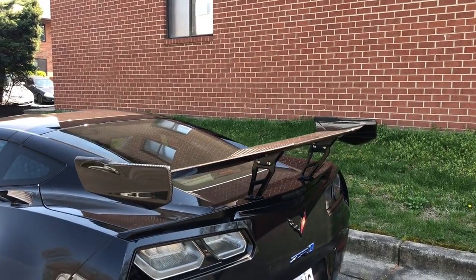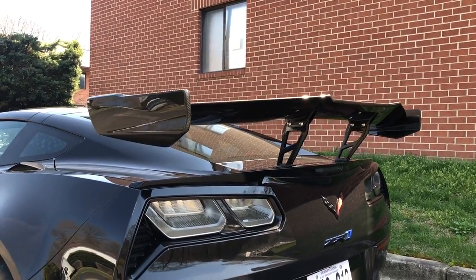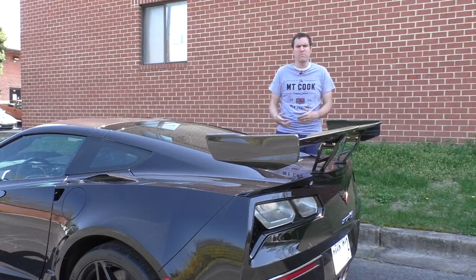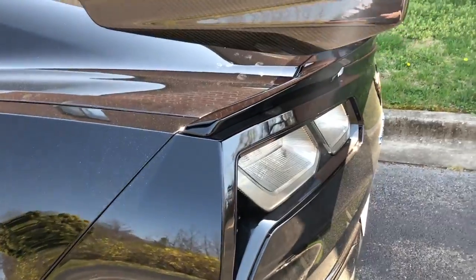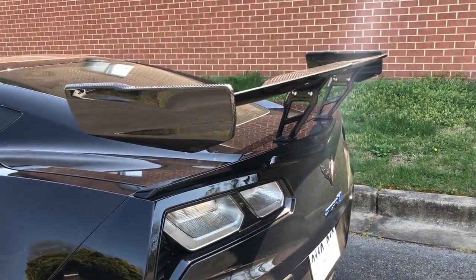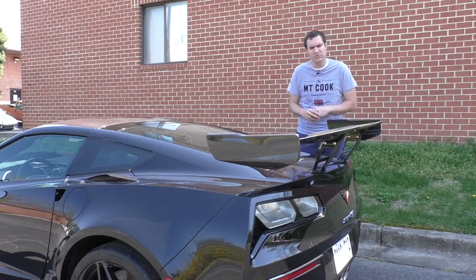Now, we start back here with the wing because this wing is one of the largest I've ever seen mounted on any street-legal automobile. In fact, if you look closely, you'll see there's the regular Corvette bodywork. Then on top of that, there's a little rear spoiler, and then this rear spoiler is mounted on the other rear spoiler, so this car basically has two. The large one is absolutely huge, and it comes as part of the performance package.